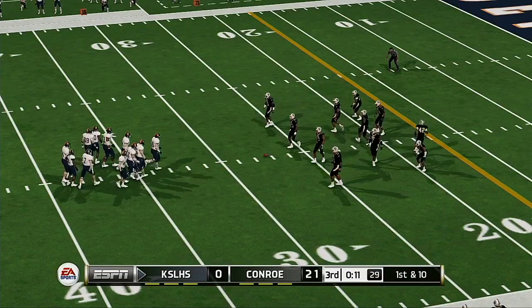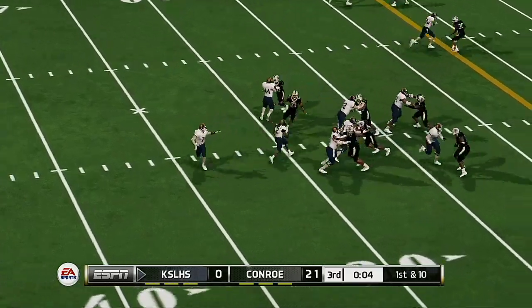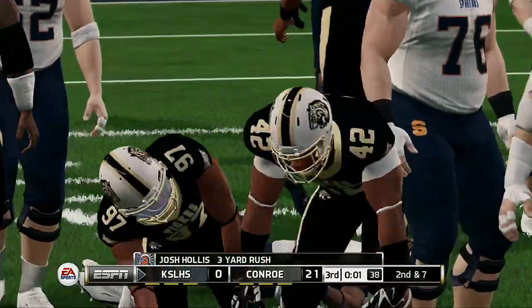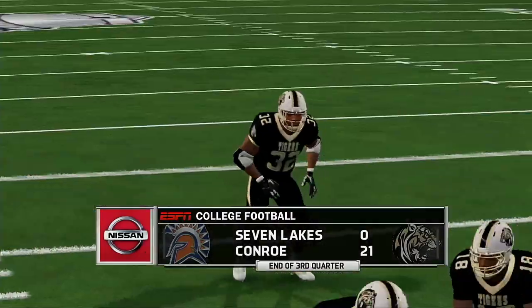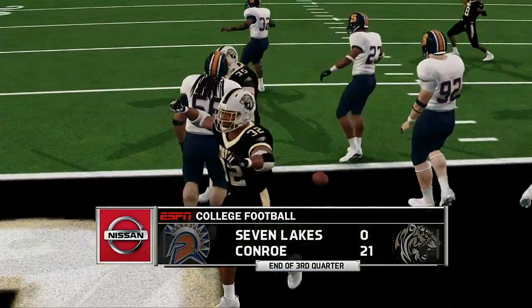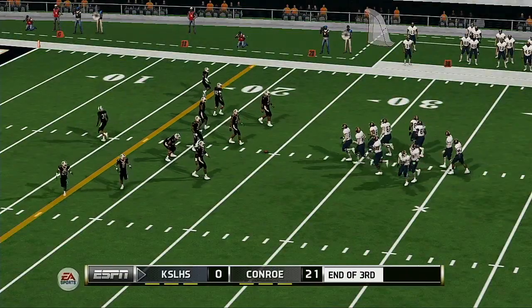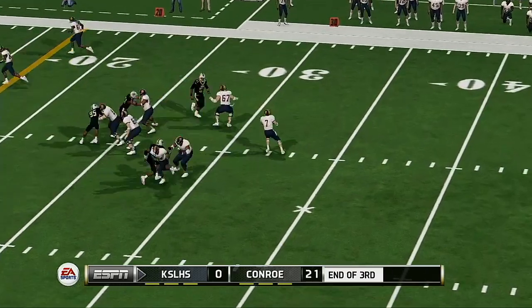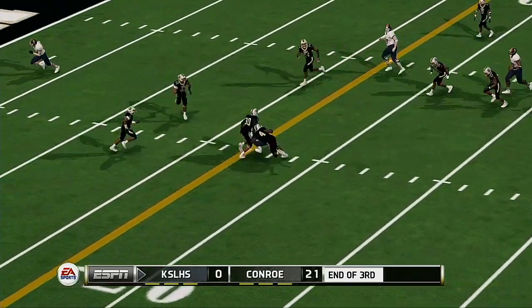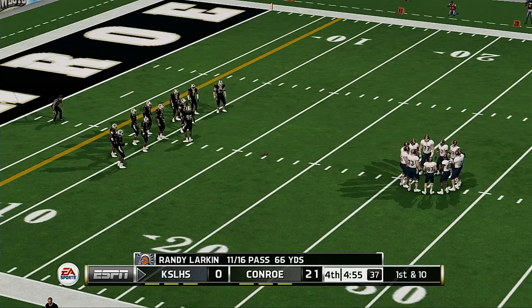This is the 11th play of this drive. And he hits him hard at the 24. That's three down and one to go. The Tigers with a three-touchdown advantage. Back in this very pivotal fourth quarter. Zips it out to his runner, and he's got him again. He's taken down at about the 17-yard line. That makes it first and 10.